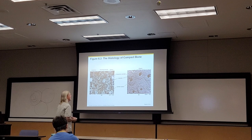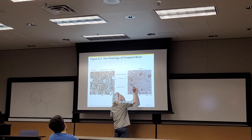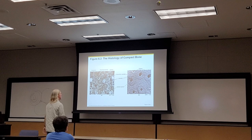What's an osteon? It's one central canal with all its osteocytes that go with it. So in this picture, there's 1, 2, 3, 4, 5, part of 6 osteons. How do you make a bone bigger? Put another osteon there. How do you get taller? Put another osteon there. All right, you good with that?